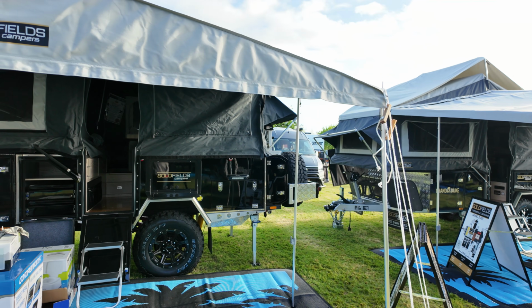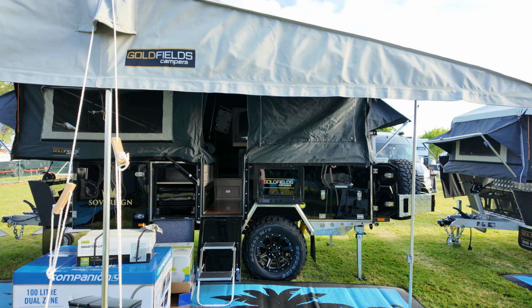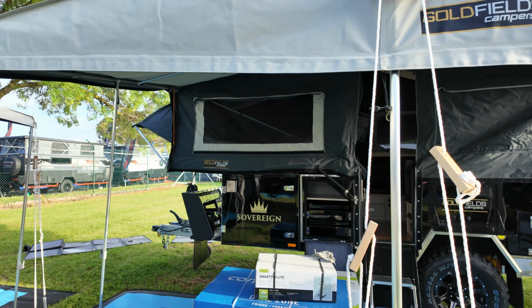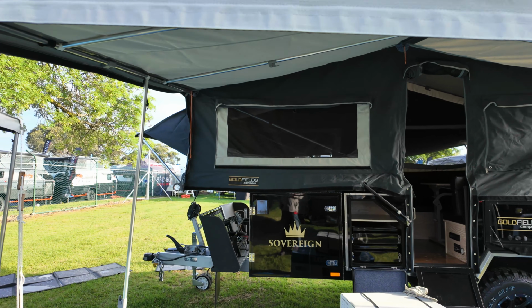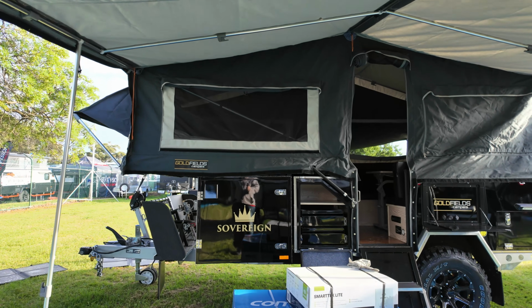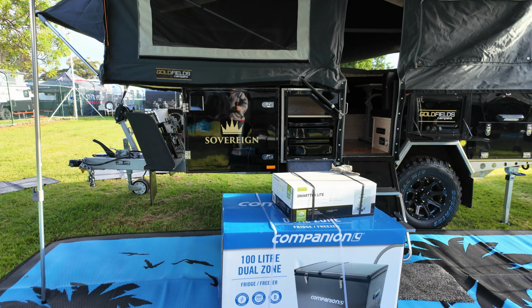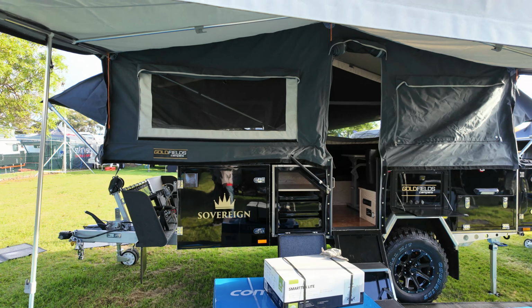The Sovereign was always my favourite in the forward folds. It had a really nice lounge suite inside. I like the way the actual annex worked with the toilet or the ensuite built into the annex. It made a very good package. You can see here that the guys are obviously here at the show doing a package with the hot water system by the looks of it and a fridge. So they've got a package with the camper. But this was always my favourite.